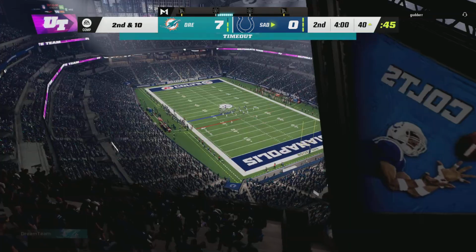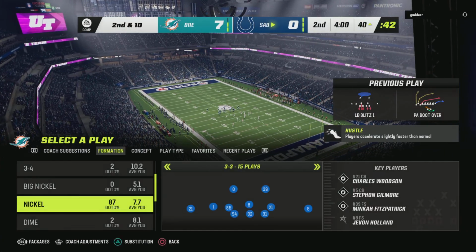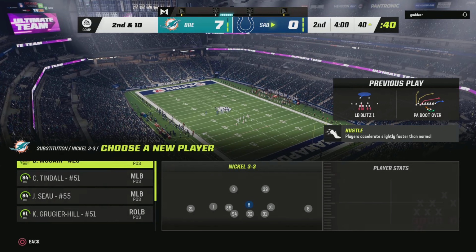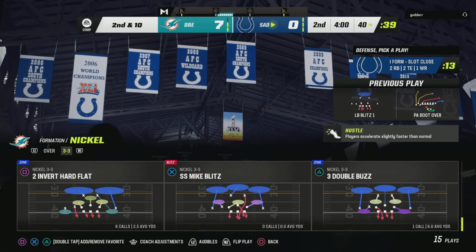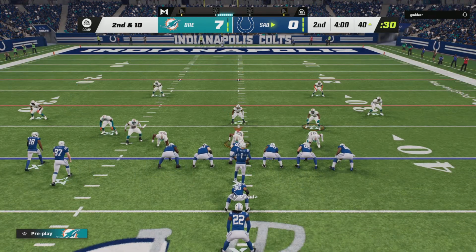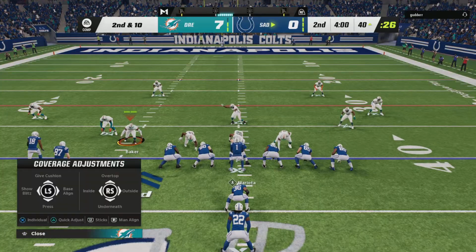An incomplete pass on 1st down. That leads to a 2nd and 10. Now the Dolphins are going to halt the action here. It's a timeout. They'll have 2 remaining as we step aside here in this 2nd quarter. So 2nd down and 10. Once again, they'll go from the 40.